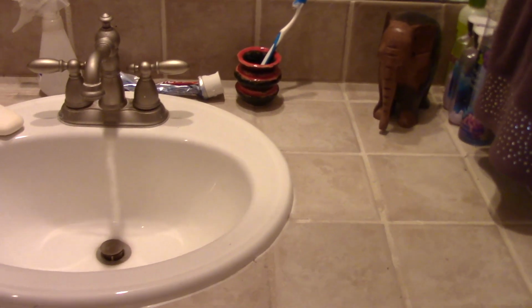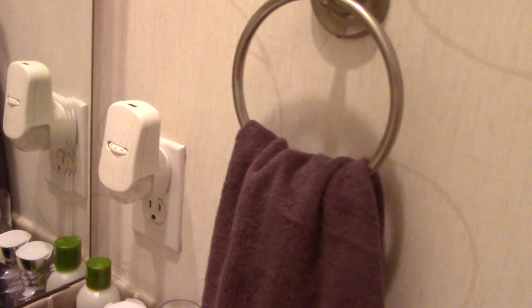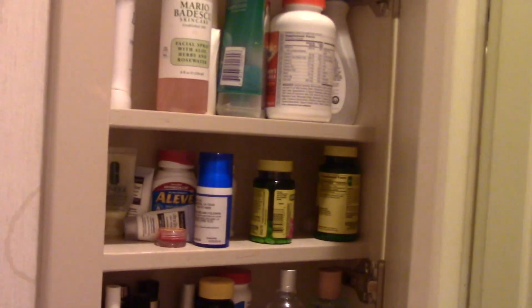So moving on to the sink area, there's my sink, and then over here is my jewelry. And then on this side, I have this elephant here. I didn't put that there, my mom put that there. That's some more Bath and Body Works stuff. That's the only scent that I use from Bath and Body Works. And then that towel that goes with the gray theme of my room as well. And then an air freshener. And then this is my mirror. I love it because it's big, and I really love big mirrors. So yeah. And then over here, moving on, is a cabinet, which is great to store stuff.